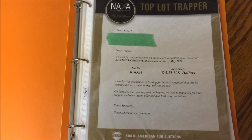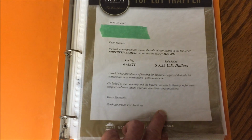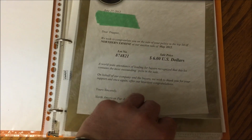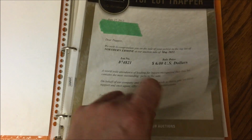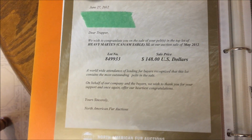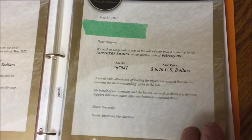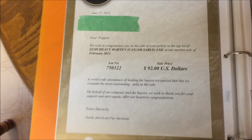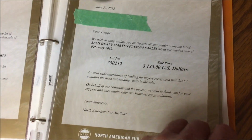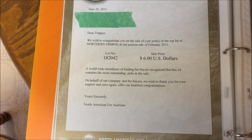I have my name and address blocked out because I'm a little camera shy. But you can see Weasel, I had a Top Lot Weasel 2012. Weasel again, 2012. I think the last one was 2011. But you can see what the prices were. And then here I have a Top Lot Martin, 2012. Top Lot Weasel again, 2012. Top Lot Martin again, and 2012 Top Lot Martin again. I'm not showing off or nothing, just trying to show you guys some of the prices that I got through the years.